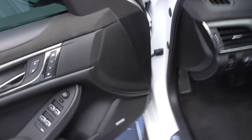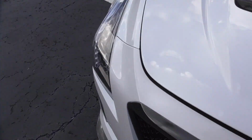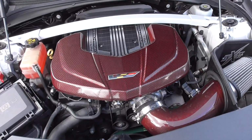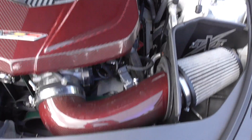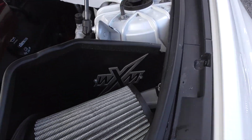Hood pull there. Alright. Wow. It looks just as nice under the hood as outside the hood. You've got this crazy red carbon fiber engine cover along with the intake. It's matching. You got the supercharged LT4 there. This nice white strut bars going across. The Weapon X intake.